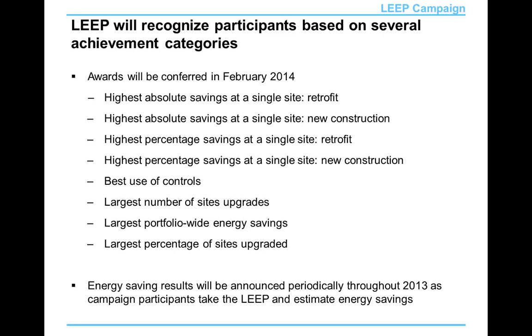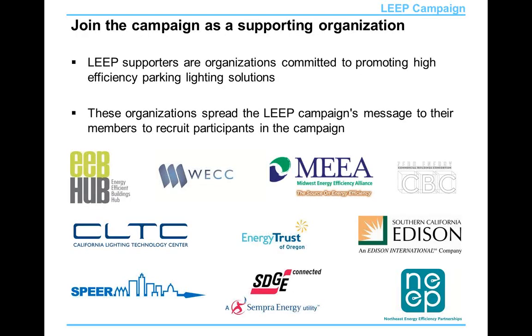But we also want to recognize largest portfolio-wide energy savings. So if you have a number of sites that are large and you retrofit 4 of them, but they're huge numbers of savings, you'd be eligible for that one. And then also, again, largest percentage. We want to, again, try to make this competitive so that people are looking at many different ways of being recognized through the campaign. Energy savings results will be announced periodically through 2013 to encourage people to keep going. Retailer or commercial entity X just retrofitted something and saved so many kilowatt hours, or 20% or 40% of their existing program, or the type of announcements we'll be making. Next slide, please.